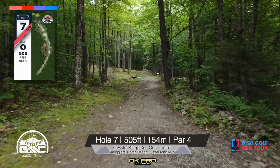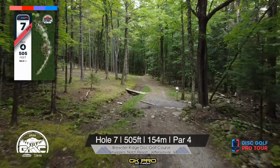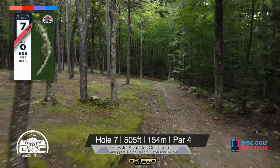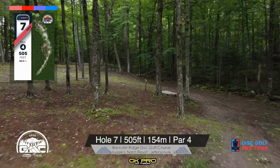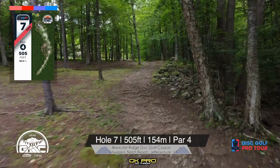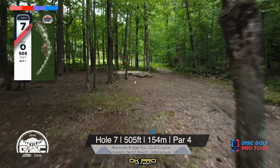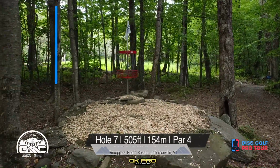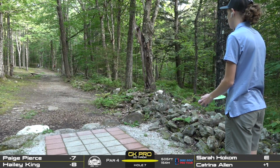And hole 7, 505 feet, par 4, a pretty long sweeping dog leg up to the right. You have a couple of options. You have this sort of inside gap just to the left of the screen right now, which does make the hole play a little bit shorter, or you can try to shoot one straight up the gap and land somewhere near this tee pad, right where the drone was flying through, to give yourself a pretty wide open hyzer up to the basket. I really like this hole. I don't know, it provides so many challenges, but it feels really good when you get clean off of this tee.